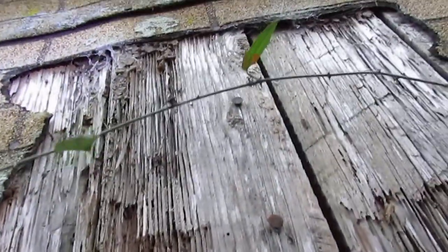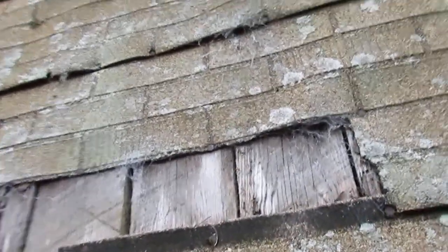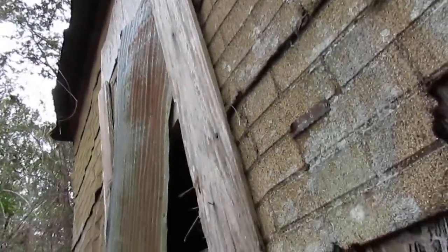You can see where it looks like termites have been in this, and probably what's happened was they got into sap and they got out of it. Some of that heart pine, you know, has a good bit of sap in it. Looks like they used tin to cover this roof, cover this window. I forgot to bring my machete again.